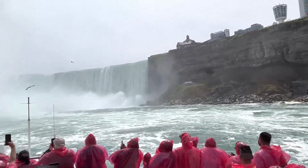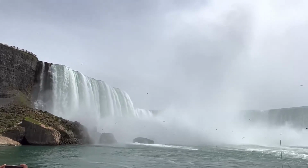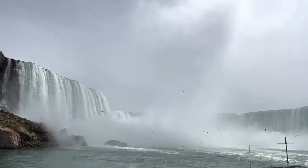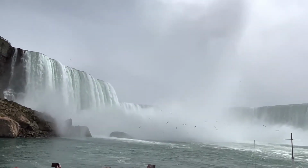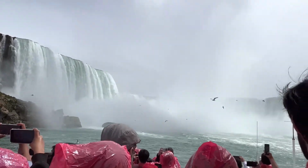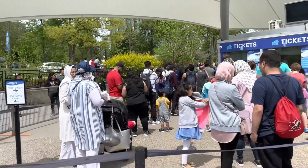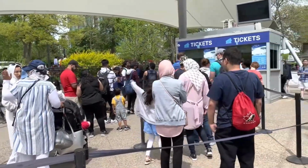But the best way to really feel the power of the falls is on a boat. The boats departing from the US side still have this name, the Maid of the Mist. On the Canadian side, however, it is now called Niagara City Cruises. You can buy tickets directly at the entrance, but you will save some time by buying in advance online.